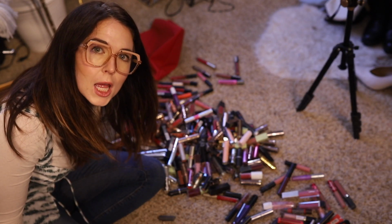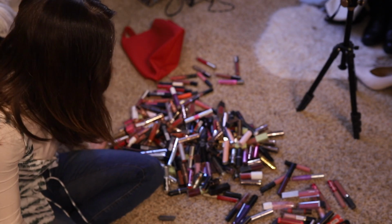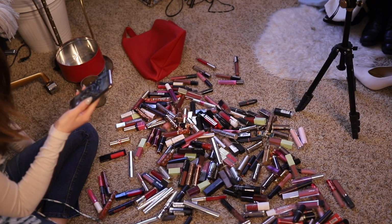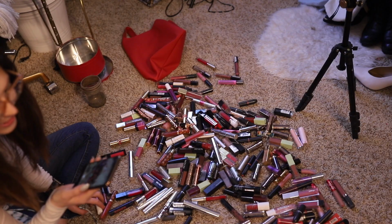Oh my god. These are all of my lipsticks. Is this exorbitant? Okay, so now I'm here on the floor of my office. I relocated here because I feel like I just have a lot of lipstick and I really want to just lay it all out on the ground, regular lipstick and matte lipstick, liquid lipsticks, just to see everything.